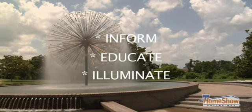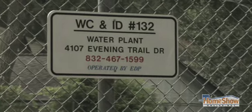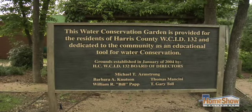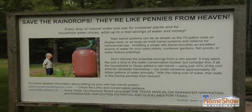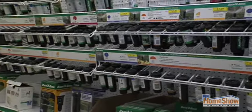Inform, educate, illuminate. A community in Northwest Houston has a plan. A park where recreation meets conservation. Kids learn their role in the ecology. Homeowners learn about irrigation. We're going to have a discovery area in the back where kids can walk through a pathway and learn about things. We're going to try to work with whatever the question is because that's where the interest is.